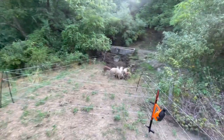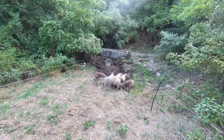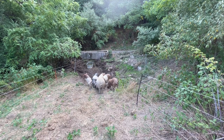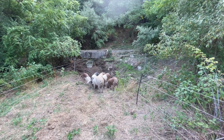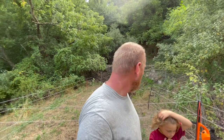As y'all can see, these piggies are happily chowing down on sunflower seeds. My mamas are going to be so happy to not have to feed those babies anymore. They were getting so thin from just being nursed and nursed and nursed. So I think they're going to be pretty happy in here. I'll give y'all an update on this fence and how the pigs are staying in a few days after I figure out. Hang on, baby. I'm videoing. Once I figure out how it's going and if they're staying in good, I'll give y'all an update. And I really think it's going to go good.